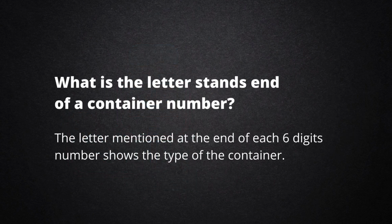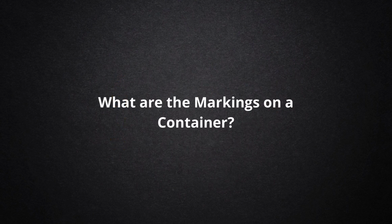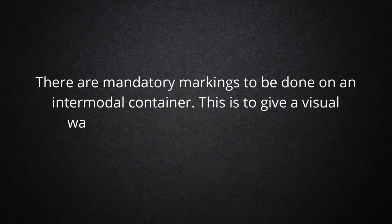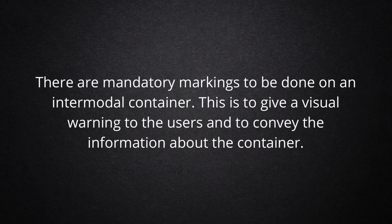What does the letter at the end of a container number stand for? The letter mentioned at the end of each 6-digit number shows the type of the container: R1 refrigerated container, U1 open top container, P1 platform container, T1 tank container. What are the markings on a container? There are mandatory markings to be done on an intermodal container. This is to give a visual warning to the users and to convey information about the container.